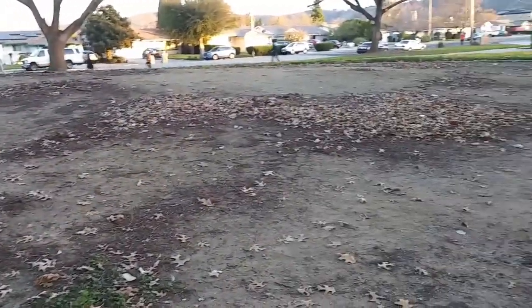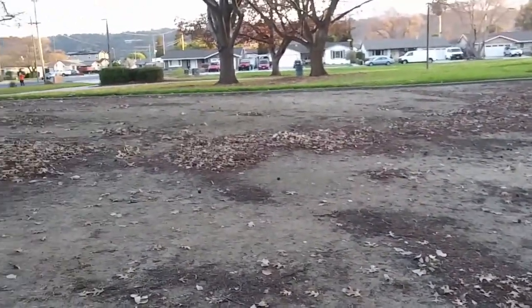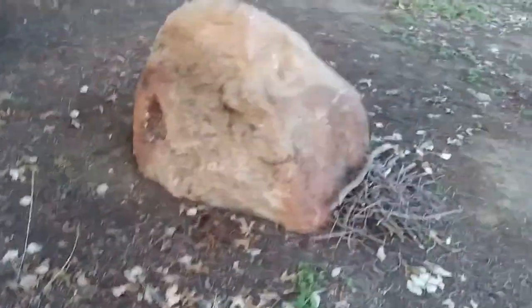Okay, the wind is blowing. Some of the leaves are blowing around. But basically they're all still in the little piles. I just noticed this over here. Interesting. A lot of flat marks.